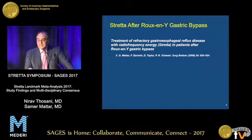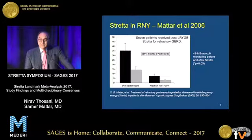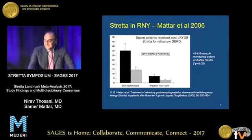And so we decided to offer these patients Stretta, and we actually objectively studied them with pH studies before and after treatment. The follow-up pH studies were performed 3 months after surgery, and you can see how in these 7 patients, that was our series, it significantly reduced the Meester scores, and also this correlated with improvement in their quality of life scores. This is another study.